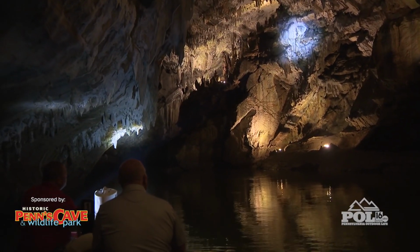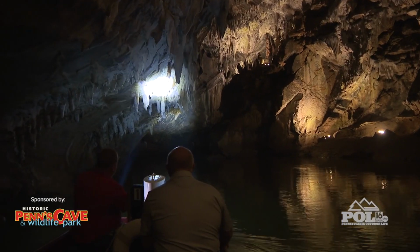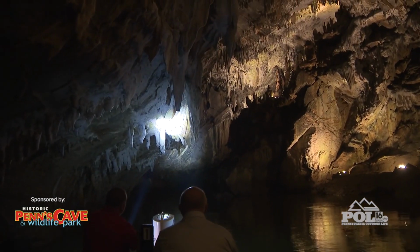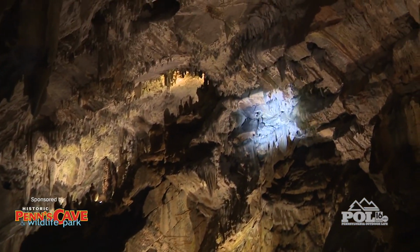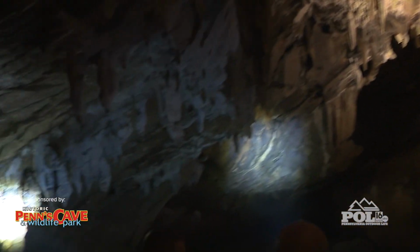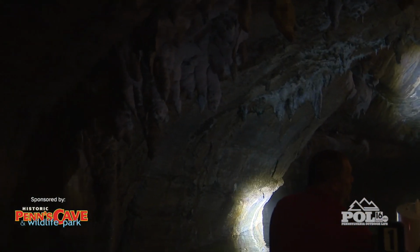So cool. Now, what kind of minerals do you know? Our main minerals in the cave are your calcium. That's the white that we see on the walls and the ceiling. And then you have your iron. That's the orange, yellow, or red coloration that we see. And then, of course, the gray rock is limestone, which is the main rock of the cave, as well as the valley here.